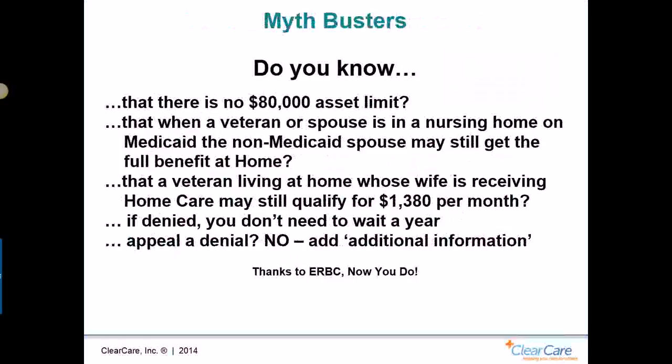So here's some common myths. There is no hard and fast $80,000 asset limit. When a veteran or spouse is in the nursing home on Medicaid, the non-Medicaid spouse, the person living at home, can still get the full benefit. I discovered that when I owned a home care agency. I cannot tell you how many times I would run into somebody who now needed home care, whose husband was in a nursing home, and they had been told by the nursing home not to apply because they'd only get $90. That only applies to unmarried veterans. If you are married, the spouse can still get up to $2,085 a month if she needs home care.